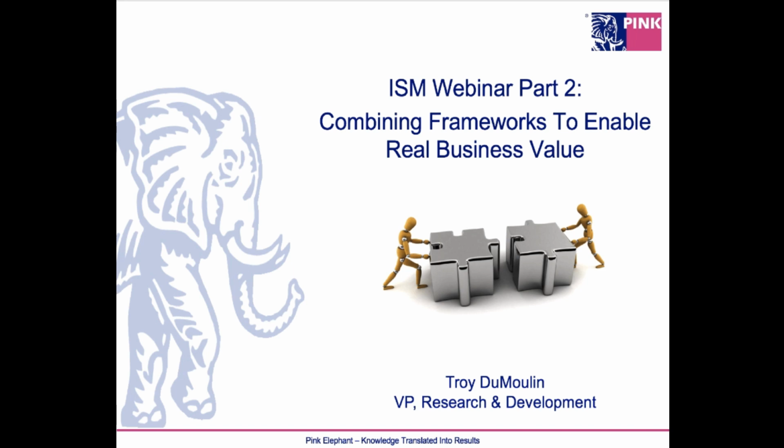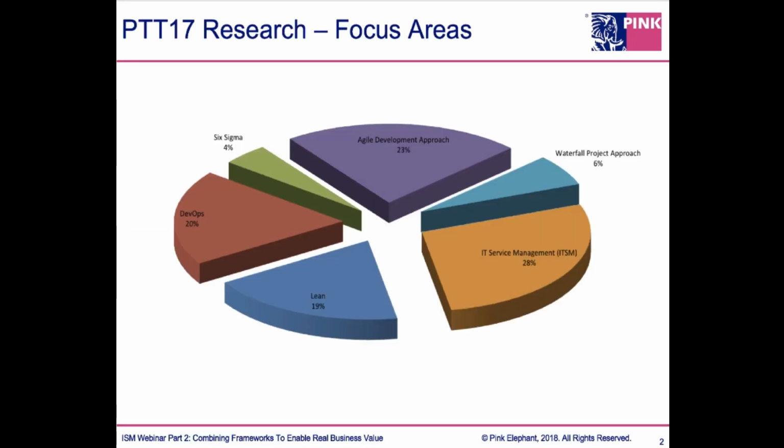So let's begin by talking about where we are as an industry. Every year we look at research at Pink Elephant. That's part of my title, Research and Development. And one of the areas where we do that is something called a Pink Think Tank. It's something we do annually at our major annual event in February. And every year we have a theme based on emerging trends and concepts, in this case, integrated service management.